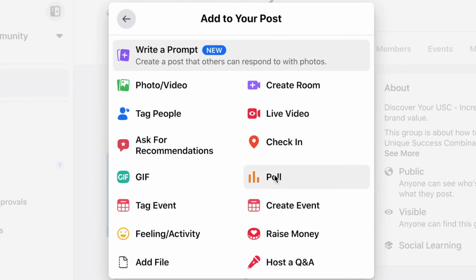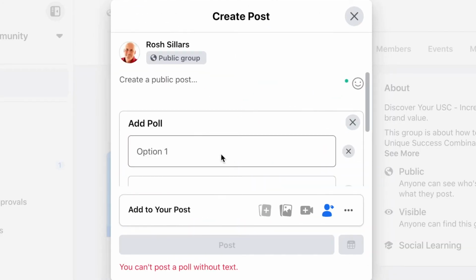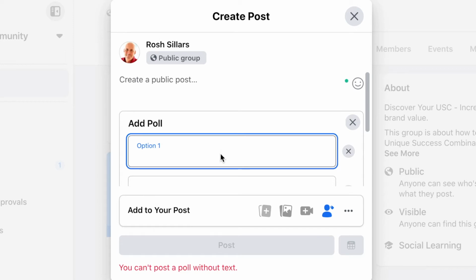You should also schedule live events and possibly maybe a weekly poll to maybe give some insight to the people in the group what people are thinking about on a specific topic. Or maybe you could get information from your group as to where that group should be heading next.